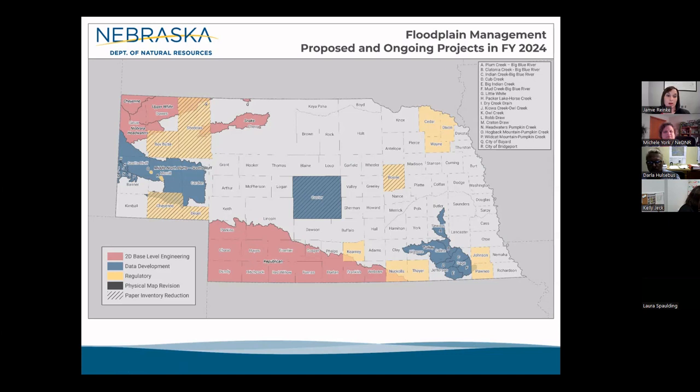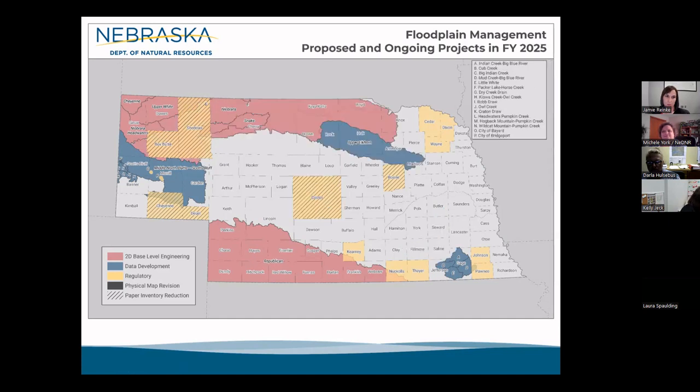So the way that our workload map is set up, it just adds the projects as we're adding them to the next fiscal year. So each grant year, we are allowed 4 years to finish a project. Some of them will take the full years, most of them will not. So you'll see that there's a lot of mapping that gets added, and then pieces slowly start to get removed as we finish the work.